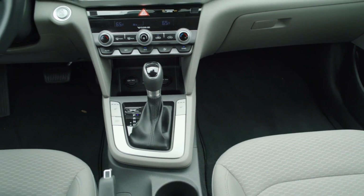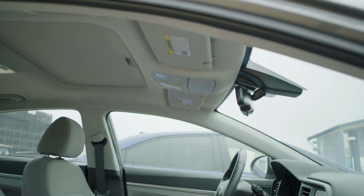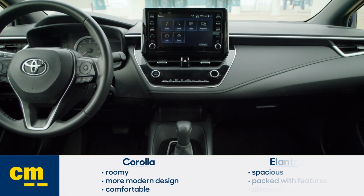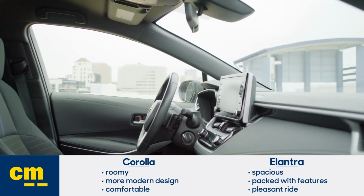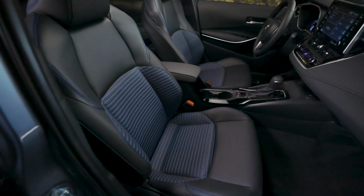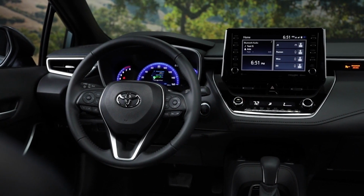These are small sedans, but there's more room inside than you might expect, even for taller passengers. The Corolla feels newer, because it is, and the Elantra packs a lot of features inside. And while they focus on value, they're also quite comfortable, though you can really tell the difference once you get up into higher trim levels. What do you say we hop inside and see how they perform?